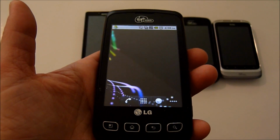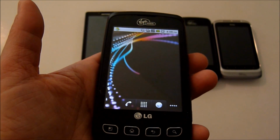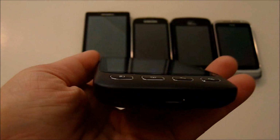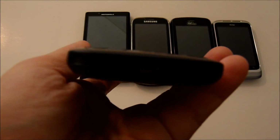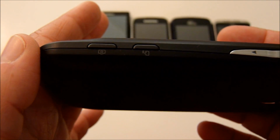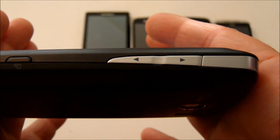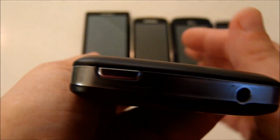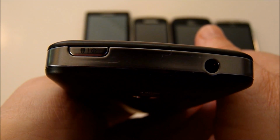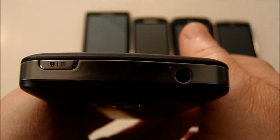With the LG Optimus V, it has no notification light. It does have a light sensor. It has physical keys, mic, micro USB port, dedicated camera button, and a dedicated voice dialer button. We have the volume up and down rocker, power lock button, 3.5 headphone jack, and the micro SD card slot.